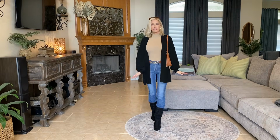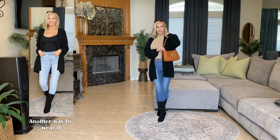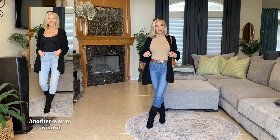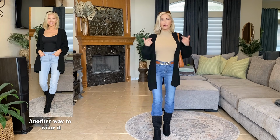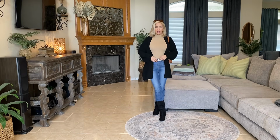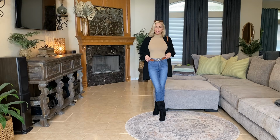And I am trying to stick with the 2 match rule. So I've got my handbag and my belt matching and the cardigan and the boots matching. And I feel like it looks really cute. I love this color combination together. This like gold khaki with black and then this caramel brown. I think it's just perfect for fall.